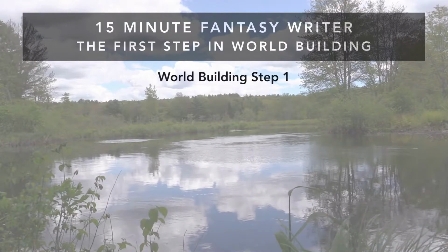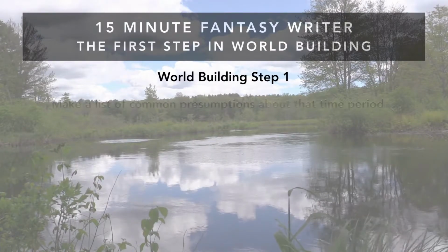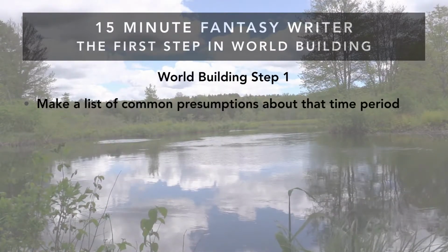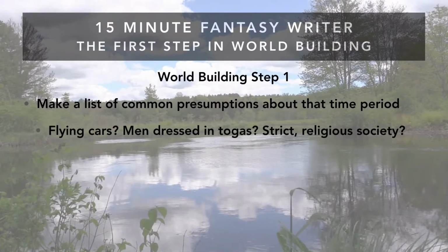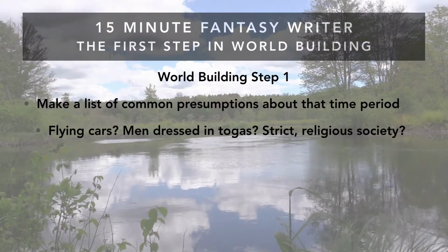So first you want to start off is make a list of the common presumptions about that time period. Are there flying cars? Men dressed in togas? Is it a strict religious society?